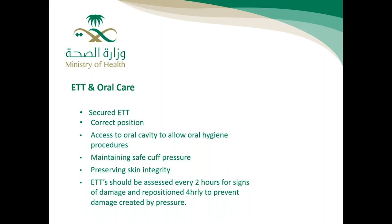Endotracheal tube movement within the trachea may cause trauma and be a source of significant discomfort to patients, and it may cause them to be restless. The ETT will help access to the oral cavity to allow oral hygiene procedures. So if there is an oral ETT, that means you'll be able to do oral hygiene easily.